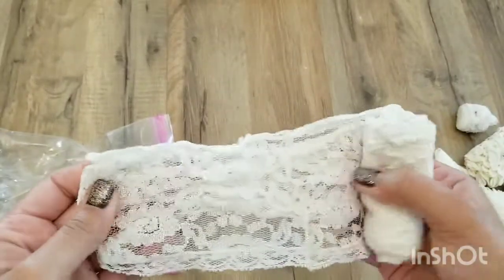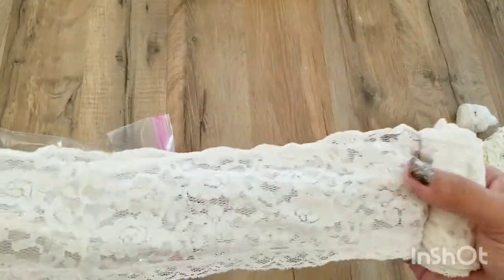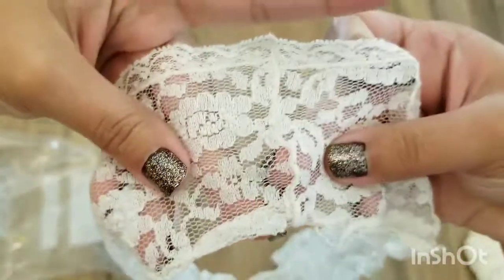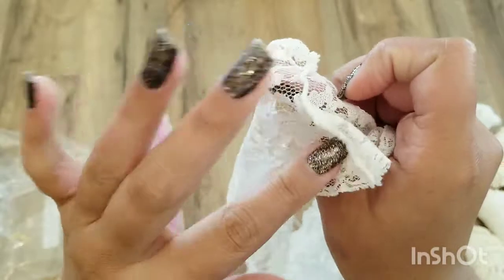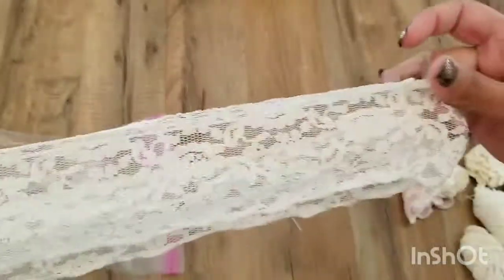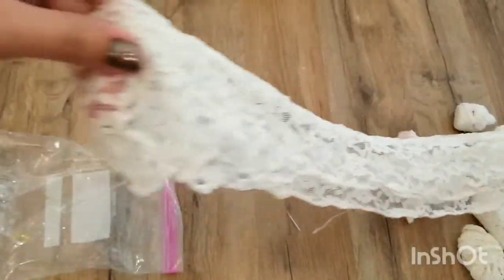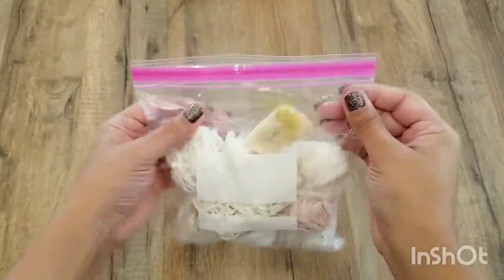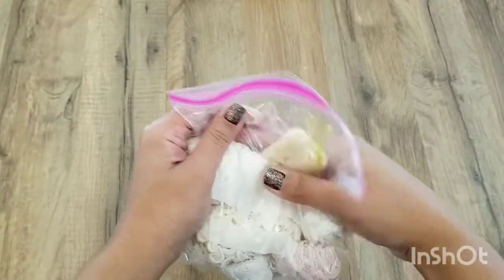Alright, so look at that. This definitely was on something, I feel, because look at that. Yeah, where it meets up, the seam. So this very well might have been on something else, and it is fairly long. Pretty good piece. Alright, so that was the very first baggie.